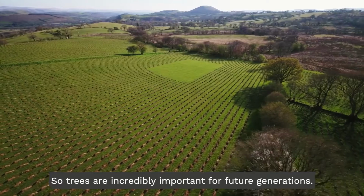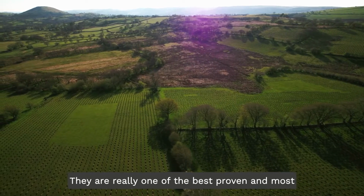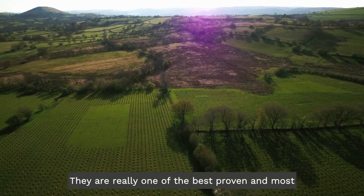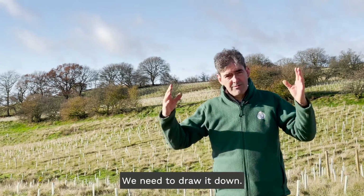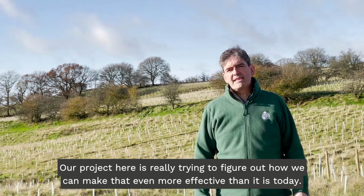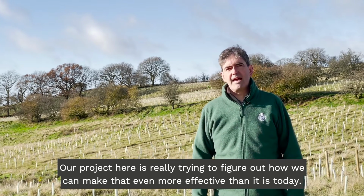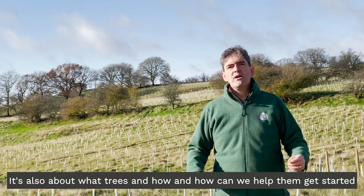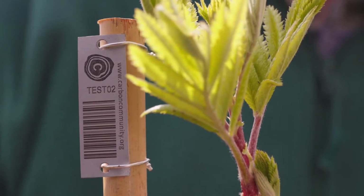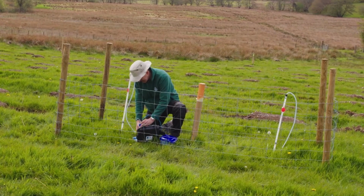So trees are incredibly important for future generations. They are really one of the best proven and most effective ways of drawing carbon down from the air. There's too much carbon in the air, we need to draw it down. Our project here is really trying to figure out how we can make that even more effective than it is today. So trees are critical, but it's not just about getting trees in the ground, it's also about what trees, and how can we help them get started and to draw down more carbon from the atmosphere.